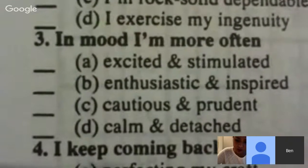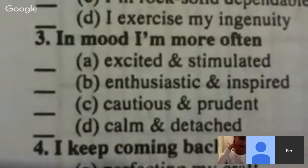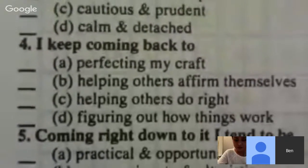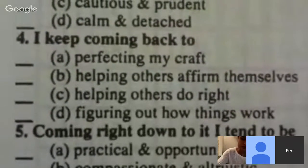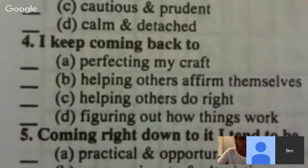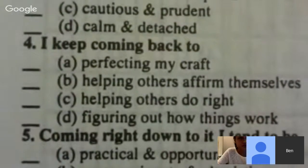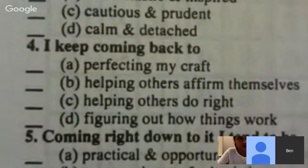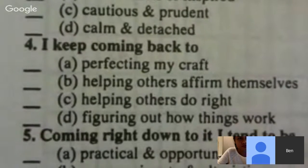B would be 4. B would be 3. Okay. Next question. Number 4 says, I keep coming back to A, practicing my arts and crafts, B, helping others affirm themselves, C, ensuring that others do right, or D, figuring out how things work.